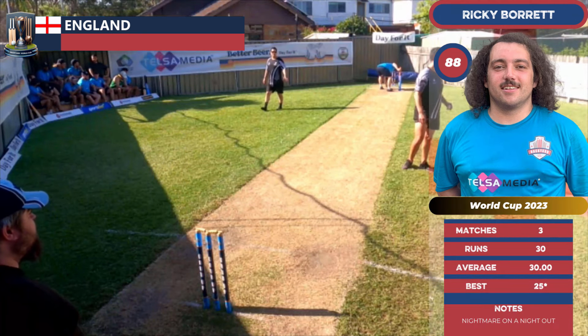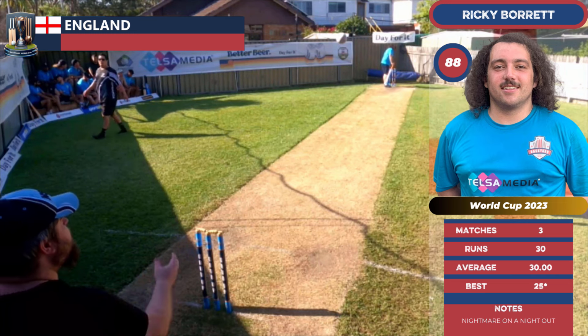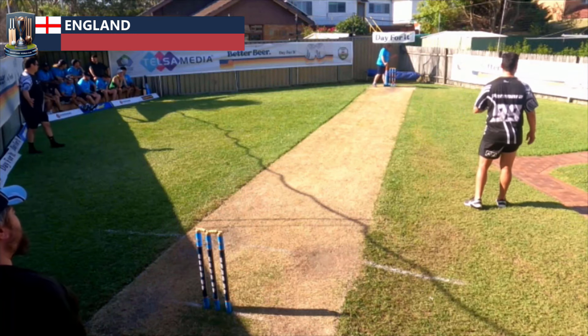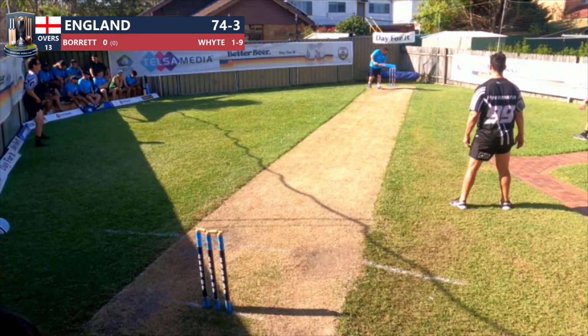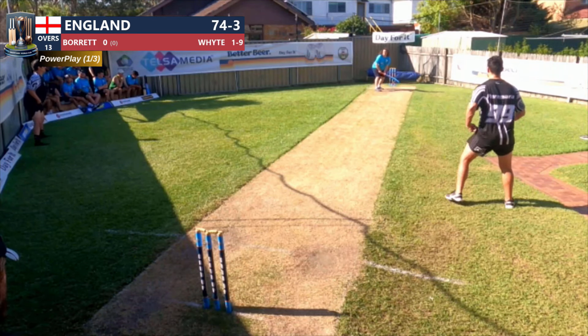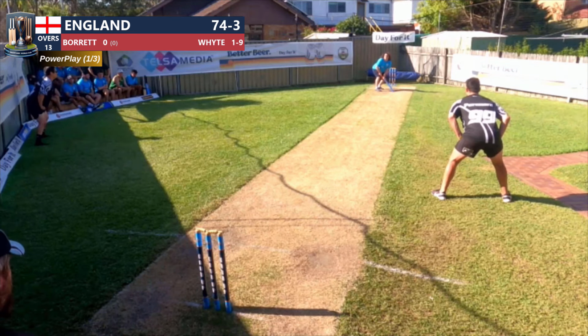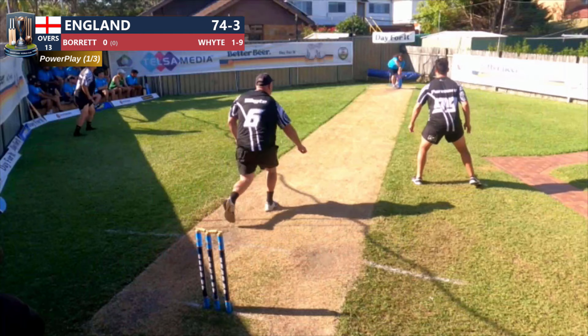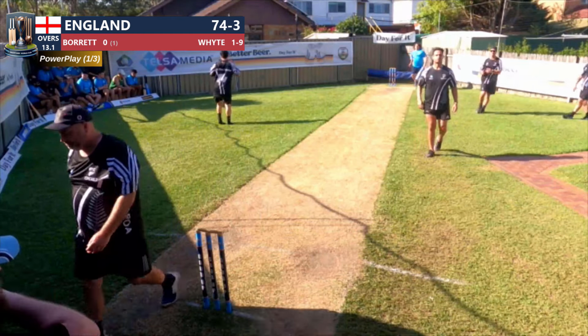Quiet World Cup for Ricky Borrett. Knocked off the winning runs against New Zealand in match 1. Dismissed for just 5 against Australia last time out. England won't be worried about him though, so consistent, and he's taken the power play immediately. There's a sign of confidence from Ricky Borrett. Straight to the crease and onto the power play, and facing one of New Zealand's stars, Daniel White.